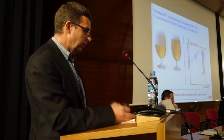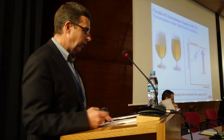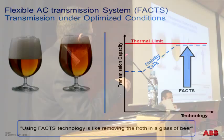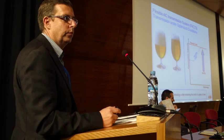One popular way to explain what we are doing with FACTS: if we look at the right figure, at the capacity of a line, at the top we have the thermal limit, that is the highest one, but we always have the stability limit below. By introducing FACTS, we could push up the stability limit closer to the thermal limit, and by that get more power through the line. One way to see that is that we could have more beer in the glass, so less foam.